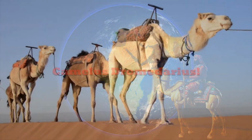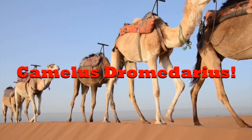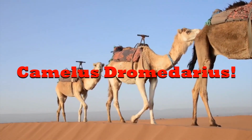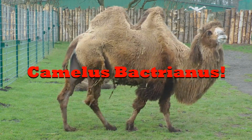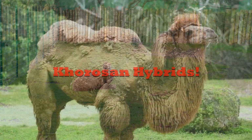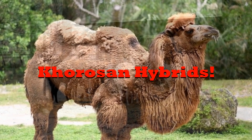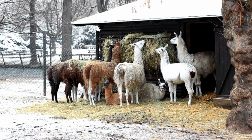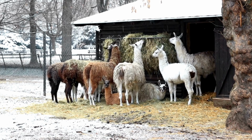The Camelus dromedarius, the dromedary camel, mostly used in the Middle East and Africa, the one having one hump, and the Camelus bactrianus, the Bactrian camel with two humps, used mainly in Central Asia, though Khorasan hybrids between these two camels have existed too. You also have the New World camels, such as the llamas, that have been used as pack animals in war, but I will disregard these New World camels for this video.